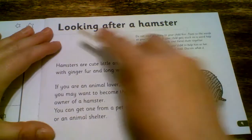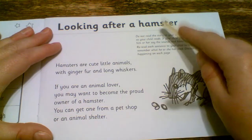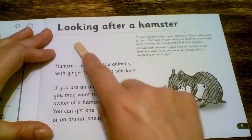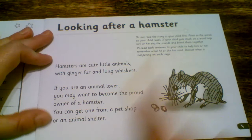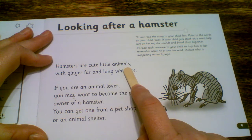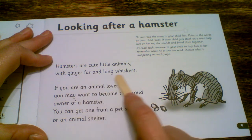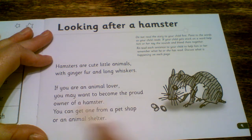And Jump In is where I read along and on the last, I'll miss out a word and you jump in and tell me what that word should be. So let's start. This is a nice easy one for you. Looking after a hamster. Well done. Hamsters are cute little animals with ginger fur and long whiskers. If you are an animal lover, you may want to become the proud owner of a hamster. You can get one from a pet shop or an animal shelter. You were great at jumping in on that page.